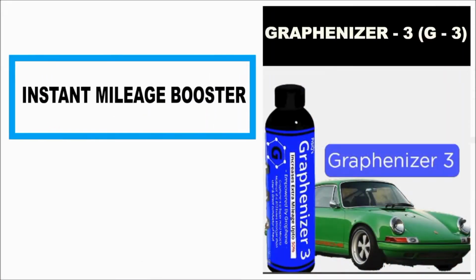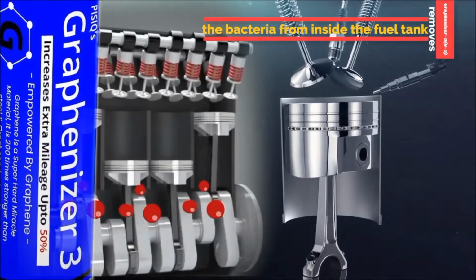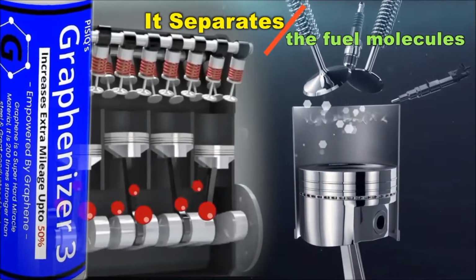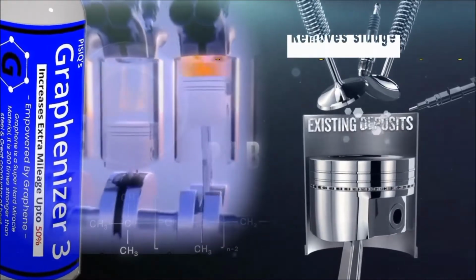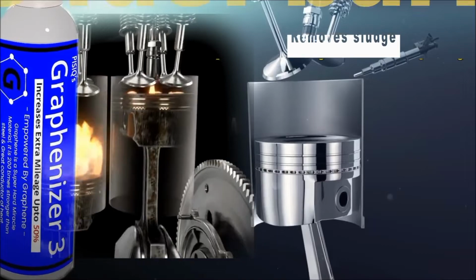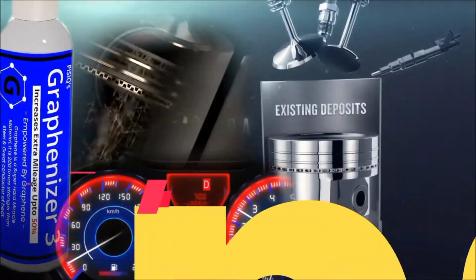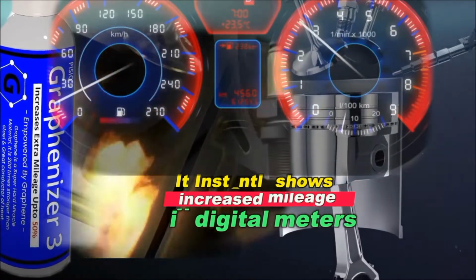Graphenizer 3 G3, Instant Mileage Booster. Graphenizer 3 G3 removes the bacteria from inside the fuel tank. It separates the fuel molecules. It breaks the chain of hydrocarbon bonds, removes sludge and improves density in the fuel quality. It makes fuel burn almost completely. It instantly shows increased mileage in digital meters when added to fuel tanks.